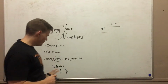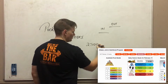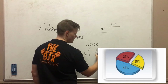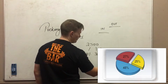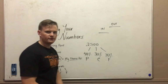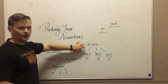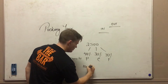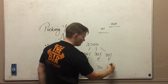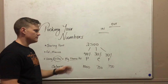Now, once we've got these numbers, let's say as an example it brings us to 2,500 calories on our training days, and it gives us a breakdown of 40% protein, 30% carbohydrates, and 30% fat. This is a pretty typical split for most people looking for a weight loss deficit. So 40% of our 2,500 calories are going to come from protein, so that's 1,000 calories. 30% is going to come from carbohydrates, which is 750 calories, and 30% from fats, another 750 calories. So for us, it's just about how we fill those numbers next.